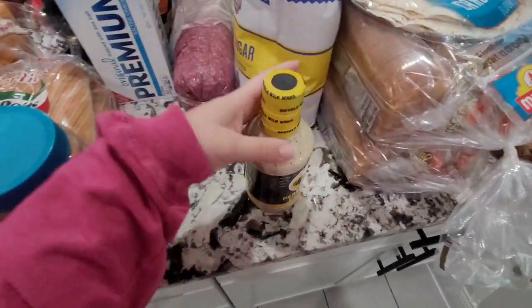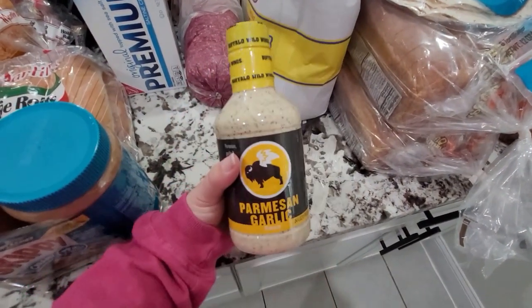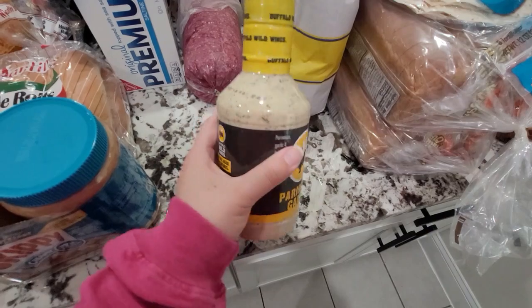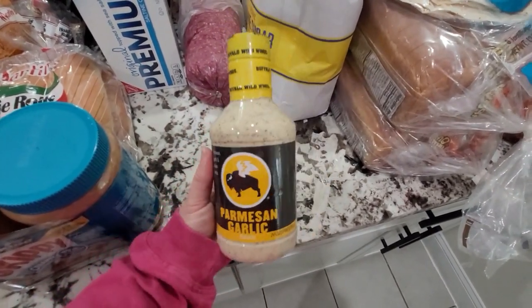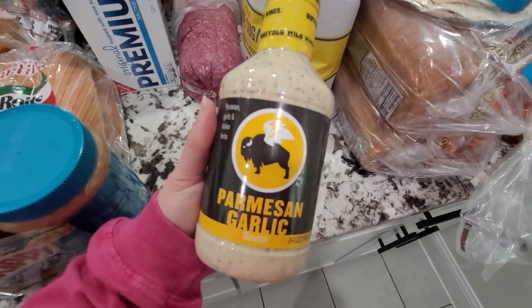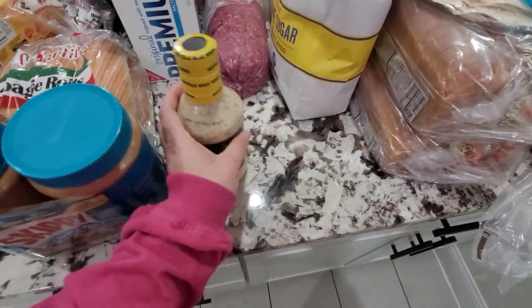So I also picked up some Parmesan garlic sauce, the Buffalo Wild Wings one. We like this one at Buffalo Wild Wings, so I'm hoping that the sauce is just as good in the store. Again, we're going to be having wings for the Super Bowl.